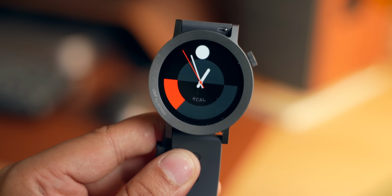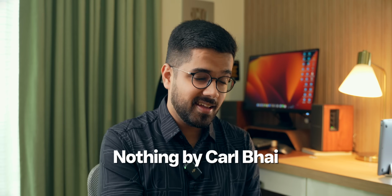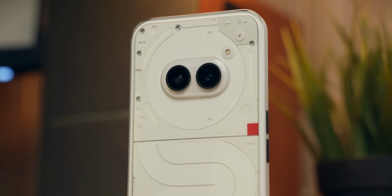So this is the CMF Watch Pro 2. It's from a brand called CMF, which is a sub-brand of Nothing. Yes, Nothing by Carl Pei. We all know that Carl started this journey of Nothing by focusing heavily on design, and they brought over a similar philosophy to CMF.